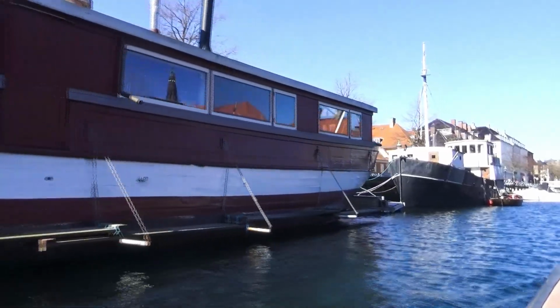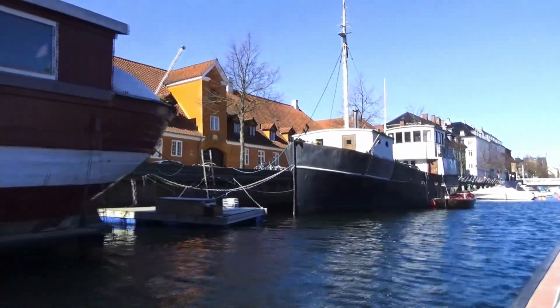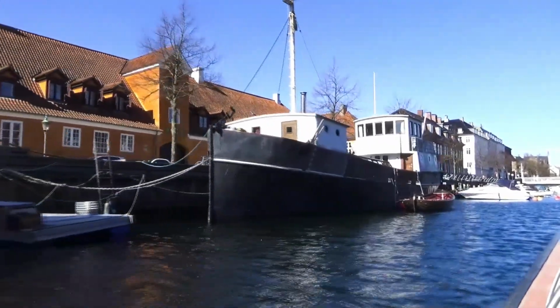And I think it's actually the oldest building of Copenhagen. Other than that, the rooftop construction is one of the tallest in Northern Europe by the time this building was established.